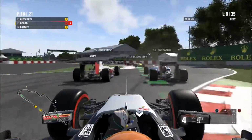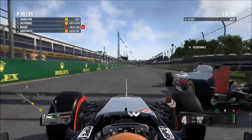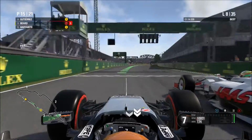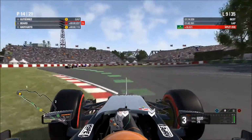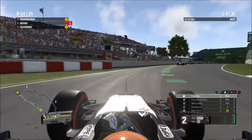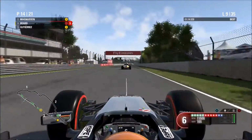Haryanto actually dives Gutierrez there, and that has meant that they get caught up on each other through the final corner. As Gutierrez just pushes us, we have to push him, sorry, through the final corner. But now with the straight line speed, right round the outside of Esteban Gutierrez, the inside for turn 1. And we move back up into P14 of this race on the set of new tyres. So hoping we should be able to jump through the AI, pretty much just walking past us. You can see now moving on to the end of lap 9 here.